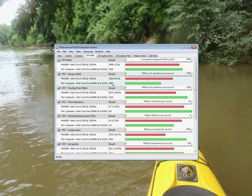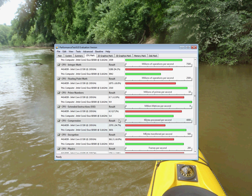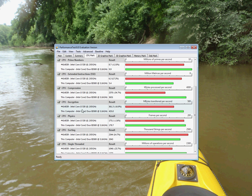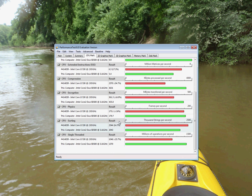Integer math, the i3 was better. Floating point math, this one was better. Prime numbers, about the same. Extended instructions, the other one's better. Compression, this one. Encryption, this one. Physics, etc., etc. The other one's better at sorting.